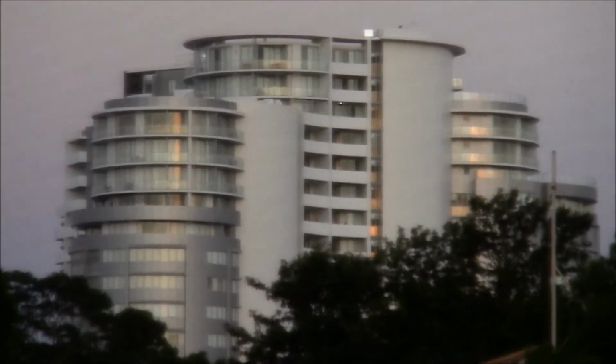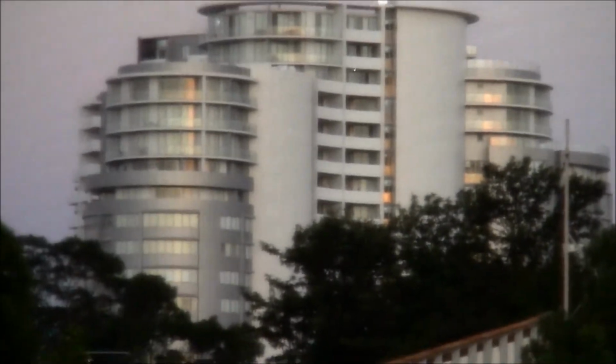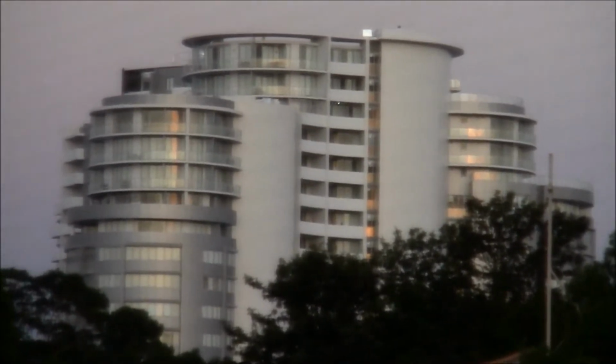So we'll get a bit closer to it now. We'll just show you what the architecture is, just standard. I don't know if I can zoom in. I think the digital lens will get a bit clearer. But as I said, the people are indoors now in their apartments. As I said, they're happy. It's not like the Opal Tower at Homebush. These people are not suffering any problems. They're content, and they're living, and they've invested their money. No problems at all, okay?